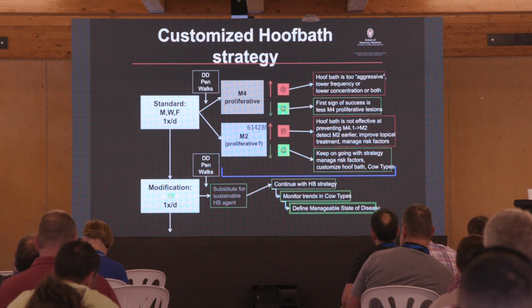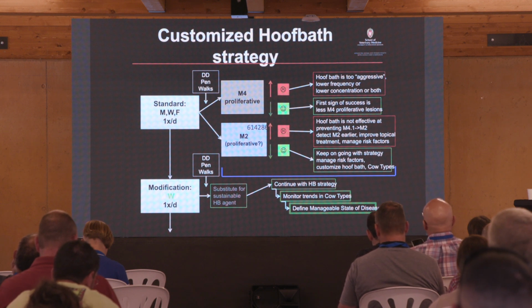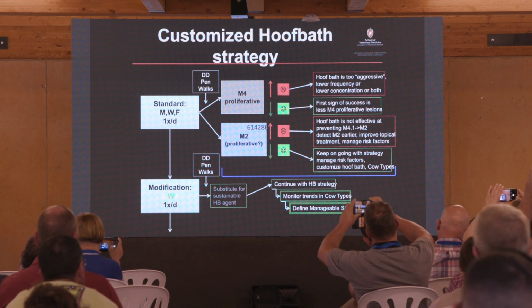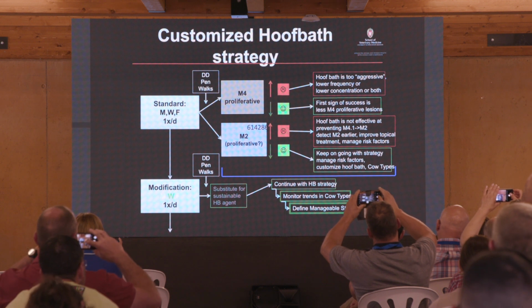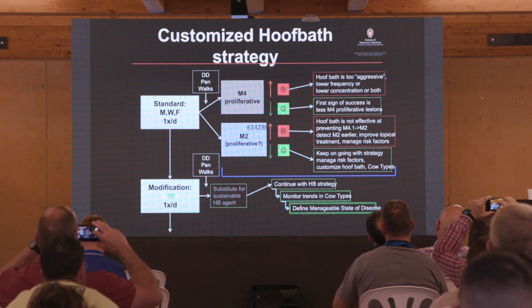So if you are aware of these different cow types and the dynamics of disease with regards to DD, you can actually reduce the effort to something that is customized to the dynamics of DD. How do I do that? If you ask me how to implement a customized hoof bathing strategy, I will start with Monday, Wednesday, Friday of a foot bath. Let's say in my environment, it's a lot of copper sulfate at 2 to 5% and a pH of 3.5 at the beginning of the foot bath being filled.